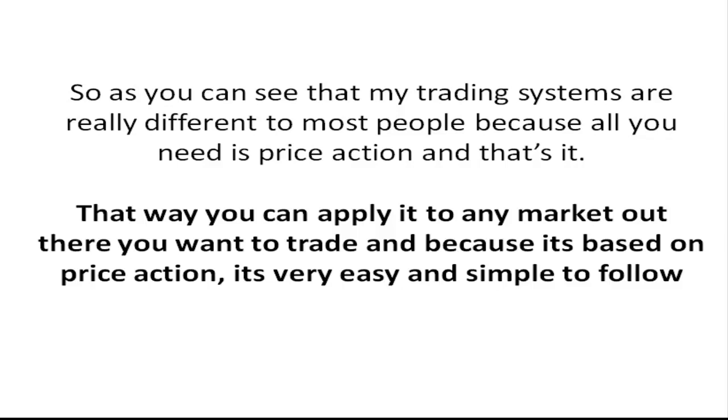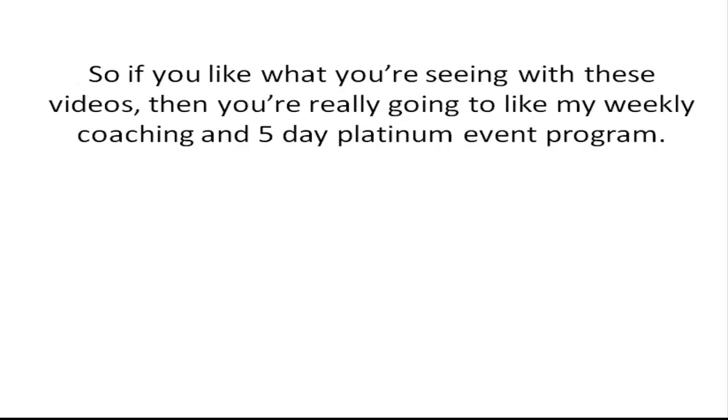Remember, price never lies to you. So the better we can actually get at understanding the price action, the better we can get at trading the price action alone, the more simple our trading systems can be, and generally, the more money we likely to make, okay? That way, remember, because it's based on price action, you can apply these to any market out there, the Forex chart, the futures market, any market you want to trade. And because it's based on price action, it's very easy and simple to follow.